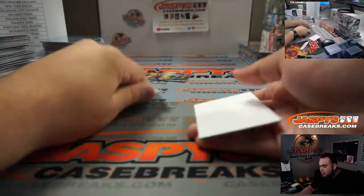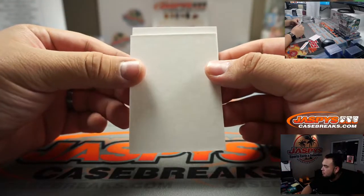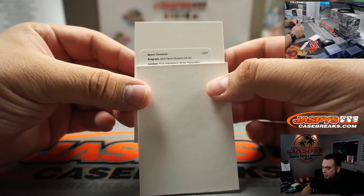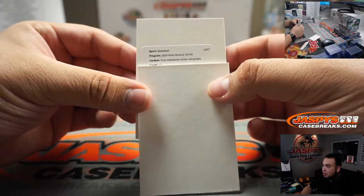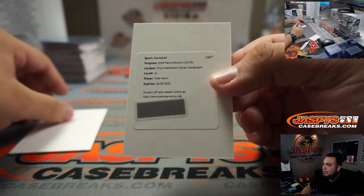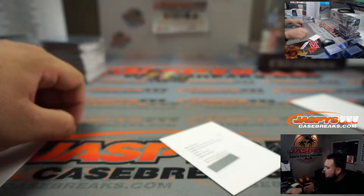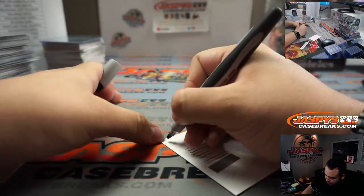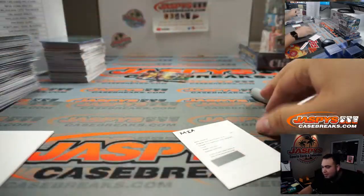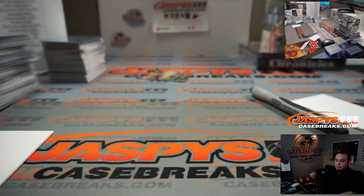All right, let's see who this redemption is, guys. Good luck. First impressions, jersey autographs. Card number 12. Tyler Herro. Nice. Miami Heat. That's going to John L. with the Heat. MIA. Very nice.